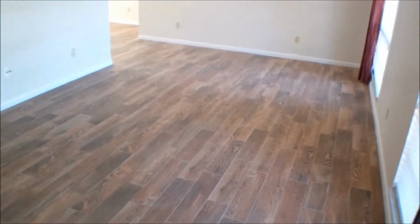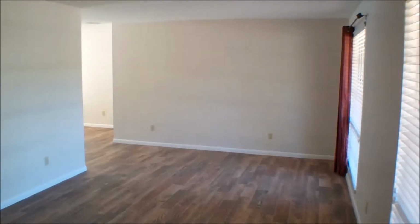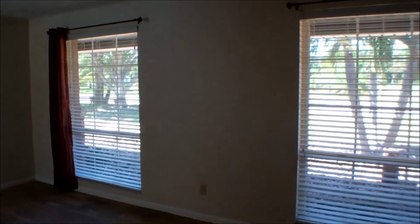We're now looking in the formal living area, which you can see is nice and bright. Obviously we don't have any lights to turn on, so all of the light is natural. Not only are the tile floors new, the interior paint is also new as well. So it has been freshly painted.